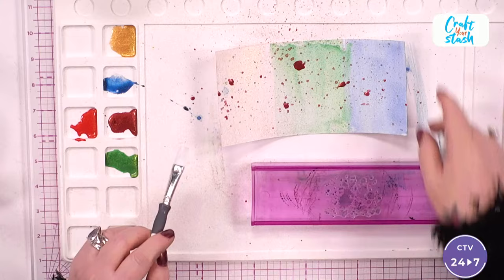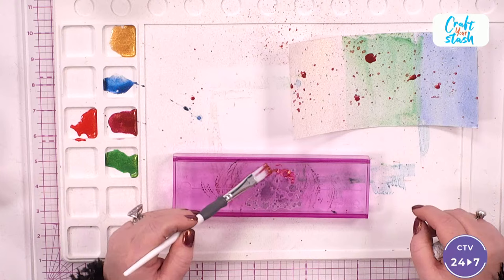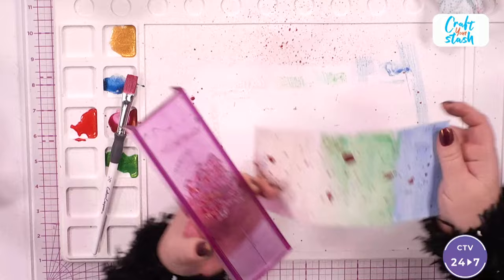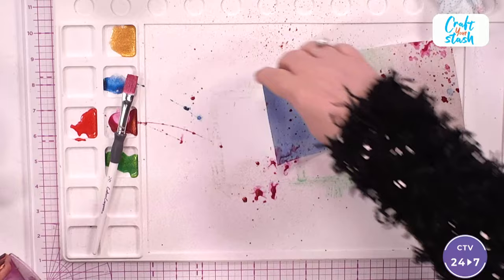If I'd had them on my desk and it was spread out a little bit more, I would probably just dip that into it. But because I haven't, I'm going to just use my paintbrush and put it all over my stamp. And then we're just going to pop that down. Let me just try and flatten it a little bit. There we go. We're just going to put some random little stampy splodgers. So pop that there and pop that there.